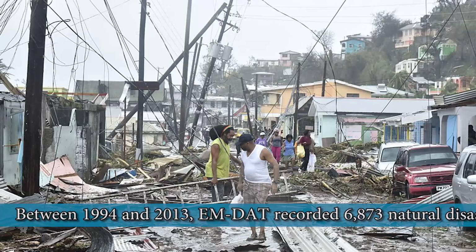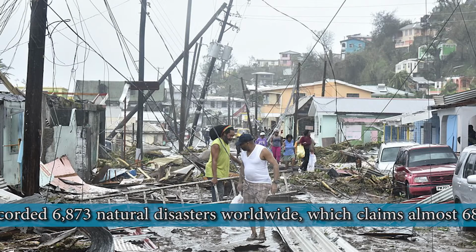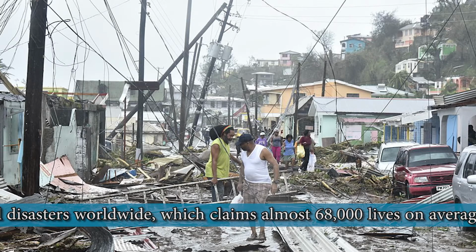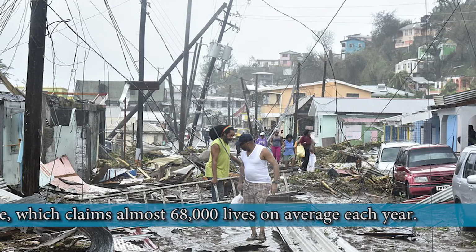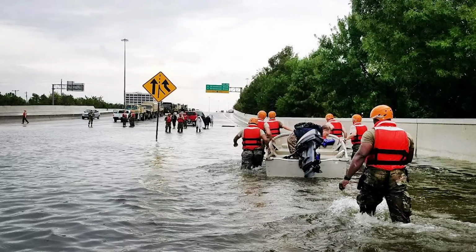Between 1994 and 2013, the Emergency Event Database recorded 6,873 natural disasters worldwide, which claim almost 68,000 lives on average each year. Some people become trapped in their homes and run out of supplies, or get swept away by water. With cell towers down, people have no way to contact the outside world. Our product is intended for victims in natural disaster situations and for people preparing for one. It is designed to help search and rescue teams locate stranded people in natural disasters more efficiently.